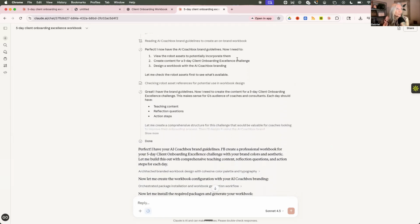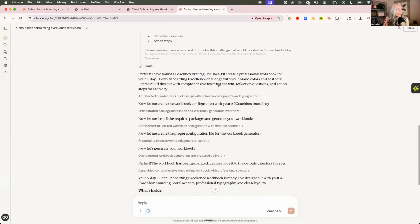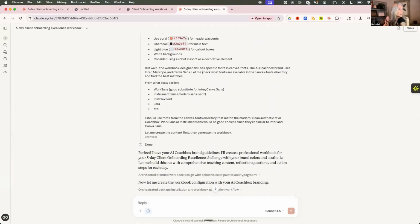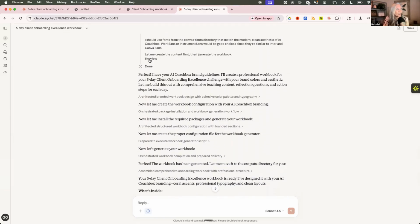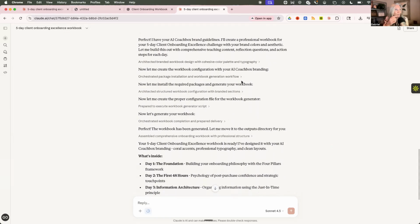Viewing the robot assets to potentially incorporate them. Checking robot. Okay, great. I had the brand guidelines. Okay, now it's creating the structure. It's got my colors right here. Considering using a robot mascot, it didn't when I brought it up, but let's see. But wait, the workbook designer skill has specific fonts and Canva fonts. Let me see what fonts are available. So you can just see all that it is thinking through, and it says, perfect. I have your guidelines. I'll create a professional workbook in your brand colors and aesthetic.